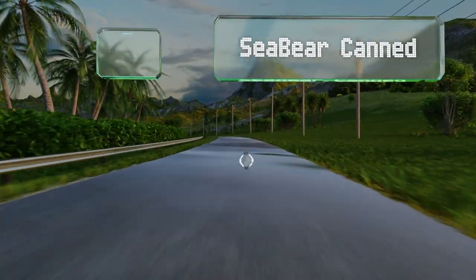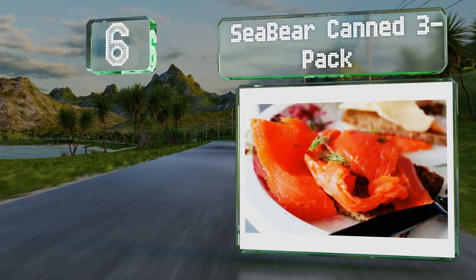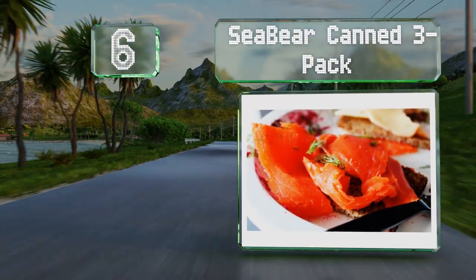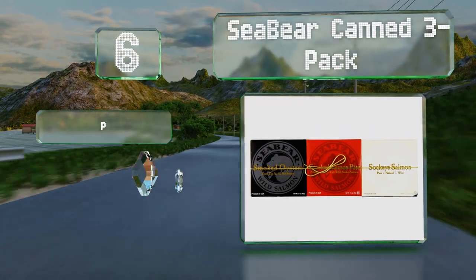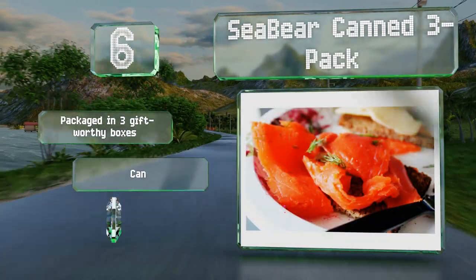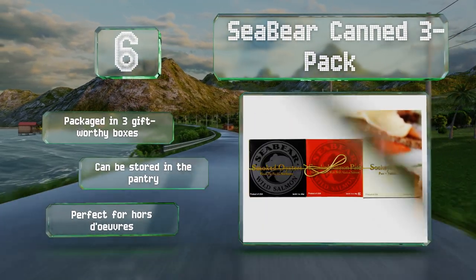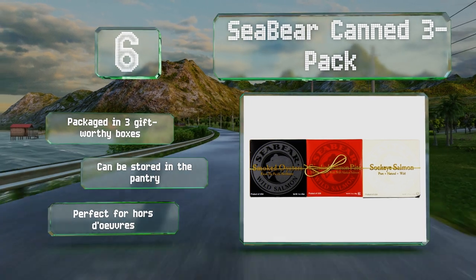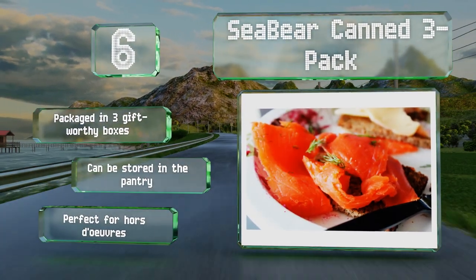Fans of strong flavors should check out the Seabear canned 3-pack, as it offers not only a pungent salmon pate, but also seasoned fish and a can of smoked Pacific oysters. If you're planning a romantic dinner for two, this one could be the right choice. It's packaged in 3 gift-worthy boxes and can be stored in the pantry. It's perfect for hors d'oeuvres. Halfway up our list at number 5.